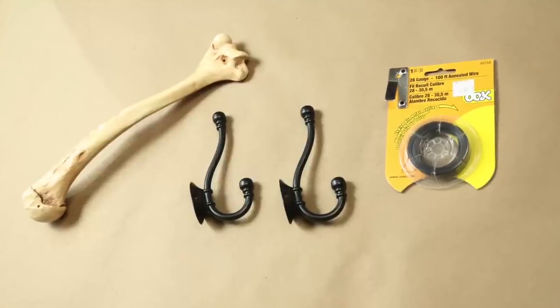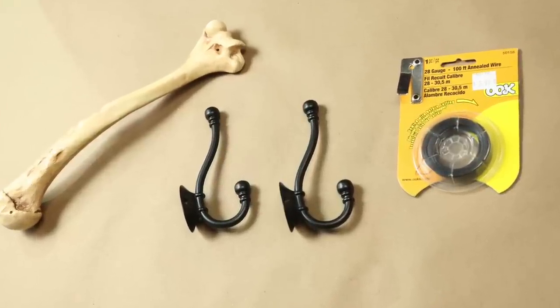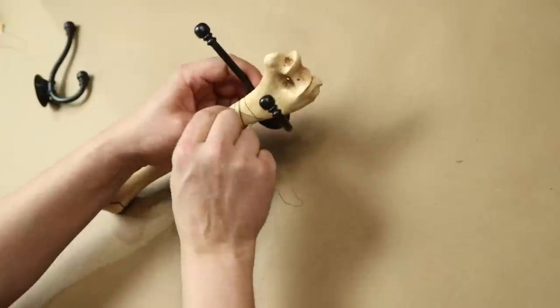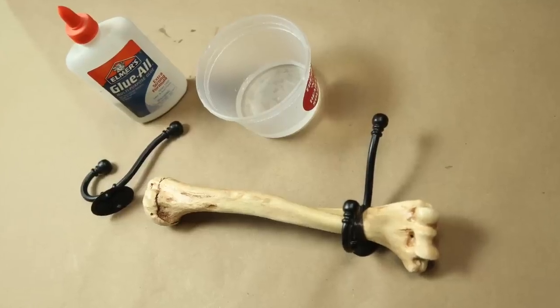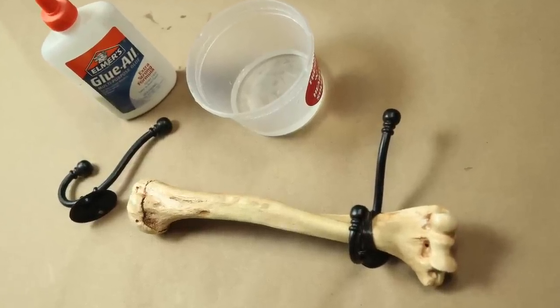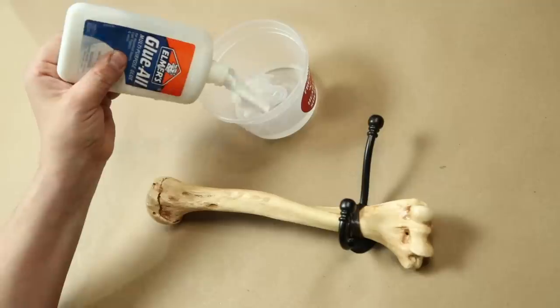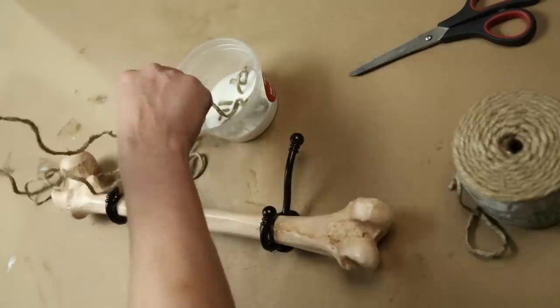I got a replica human bone and some metal brackets. Then I found myself some black annealed wire and I attached the bone to the brackets with the wire. Now to give it that rustic horror look, I got myself some twine and I dipped it in a combination of Elmer's glue and water.